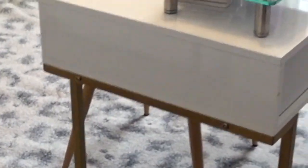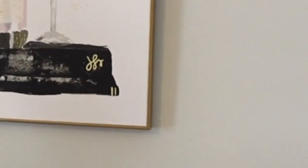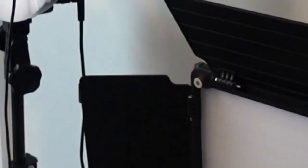Ta-da! Okay, so this is what the room looks like overall, a pan of the room when you walk in. Let's work our way around. Over here, I pretty much just have the inside of the room. I have a little canvas painting up there. I got it from a store here, I think it's called Roses, and I also purchased that from Roses as well. But let's get into what's over here.